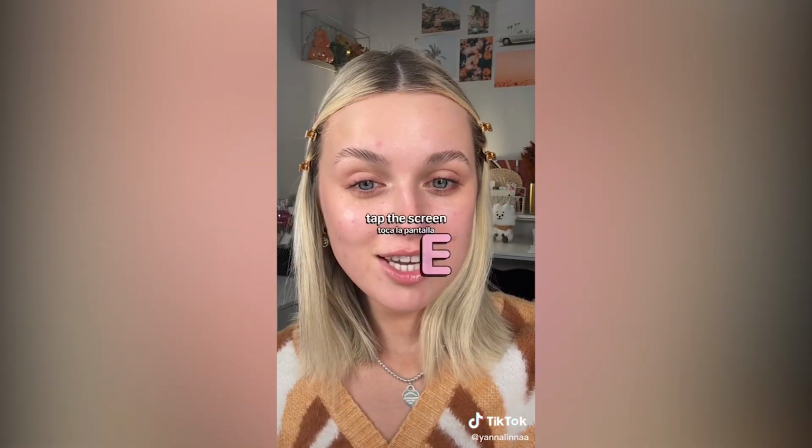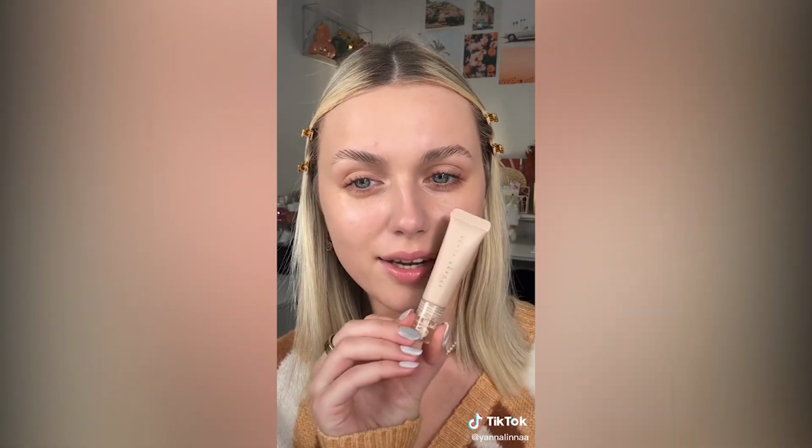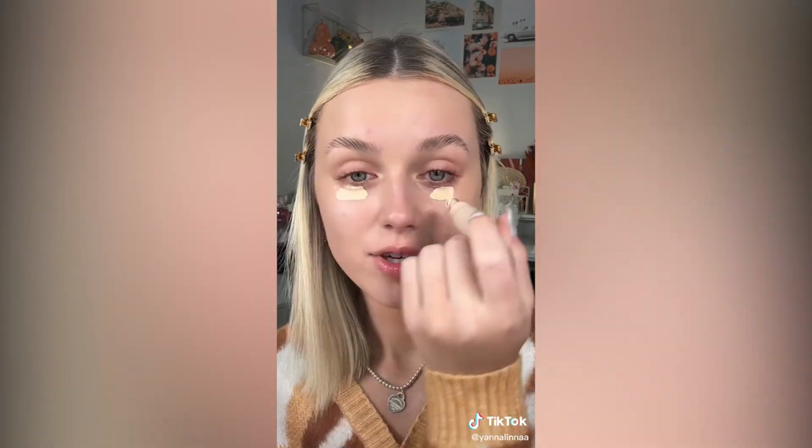All right, now let's pick our foundation. We have E. That is actually perfect because we're going to use my favorite Estee Lauder Double Wear. And this is the tinted moisturizer version. Now let's do concealer. We have F. Literally, the only thing I have is this Fenty Beauty eye brightener. So we're just gonna have to go with that.